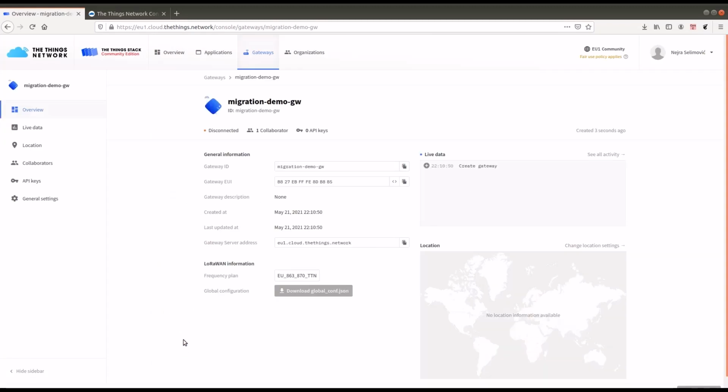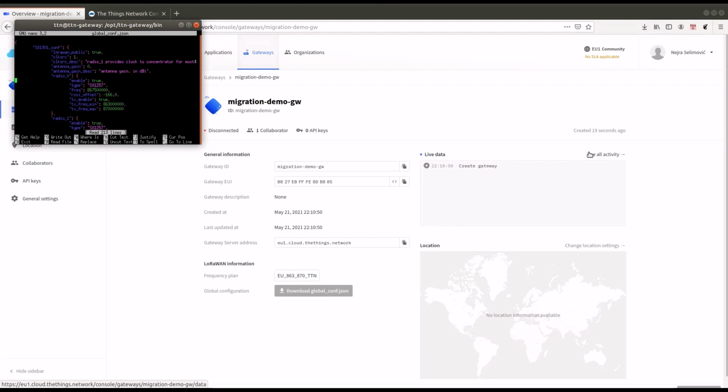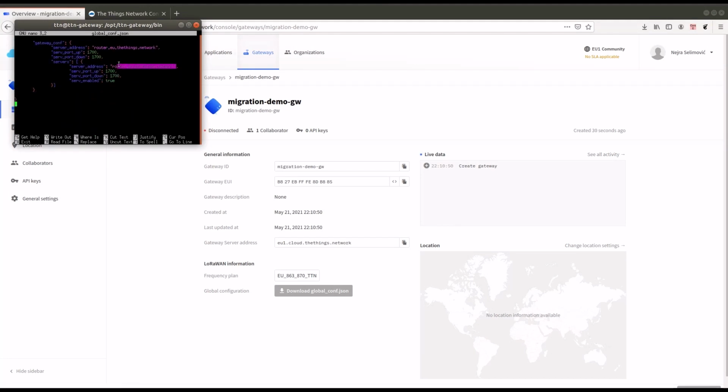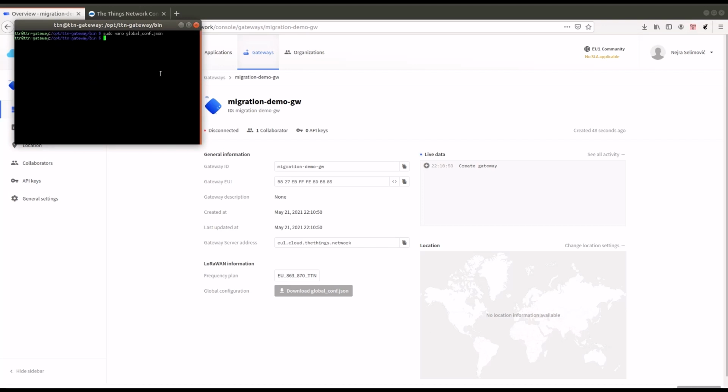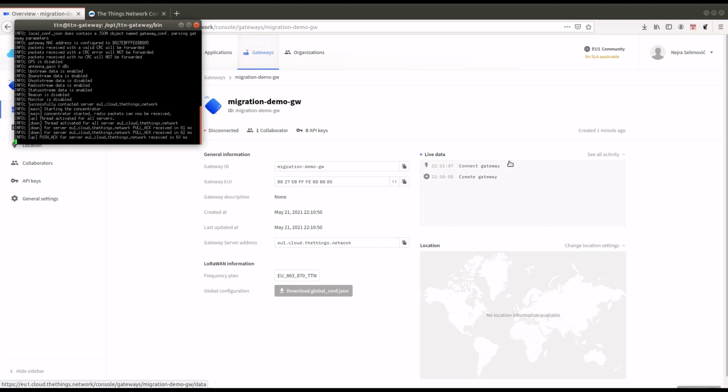Now, the gateway has been added to the Things Stack Community Edition, but it is still not connected to it. The step to connect your gateway to the Things Stack Community Edition depends on the gateway that you're using. Since I'm using the UDP gateway, I only need to update the server address in the global_conf.json file to the Things Stack Community Edition gateway server address, which is eu1.cloud.thethings.network for my region. If I trigger my gateway for a reset, we will see that it connects to the Things Stack Community Edition almost immediately.